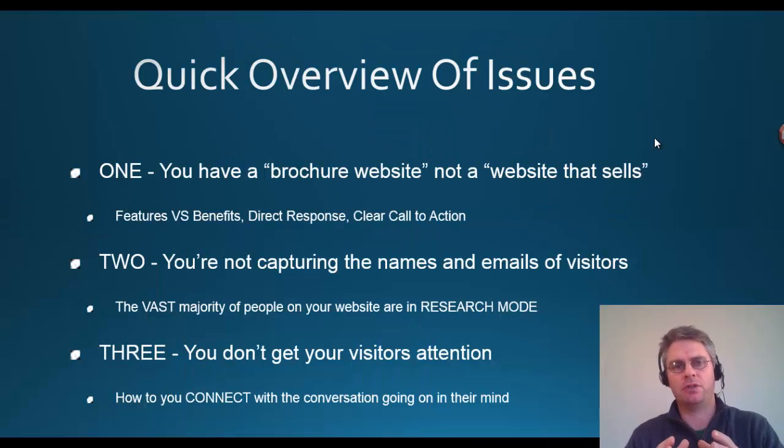Now, the quick overview of the issues that we see is that you have a brochure website and not a website that sells, and the big difference between that is features versus benefits. A brochure website just says we do this, we do that, we do that, whereas a direct response website is really written with emotive copy, because people buy on emotion and then back it up with logic, and that's where you have the benefits, really well written benefits on your website.